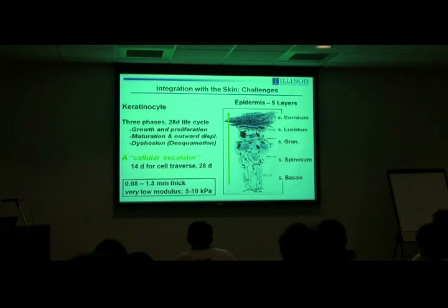The challenges are similar to the ones I just described in the sense that the skin has a tissue-like modulus that's much, much lower than silicon. It's also curved and stretchy at some level. And so if you want to integrate electronics on the skin, you need to match all of those properties in order to do it in a viable way.